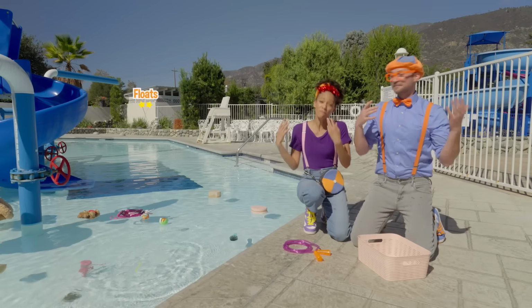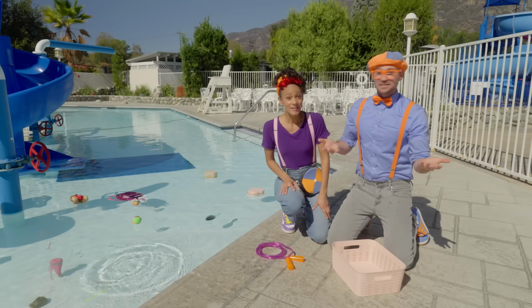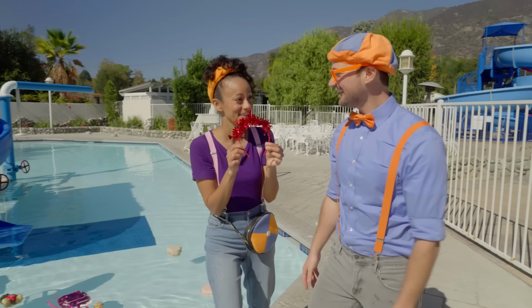Float! Oh, what a pretty necklace. Wow. A heart? Whoa, did you look inside? I did. And there's nothing. Oh, so silly. All right, here we go. Sinks. And this really fun jump rope. Float. And last but not least, here we go. Oh, and Blippi, I forgot. My very special heart Valentine headband. Oh, yeah! Should we see if it sinks or floats? I would love that. All right.